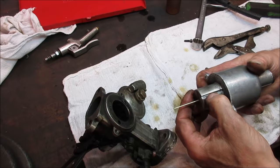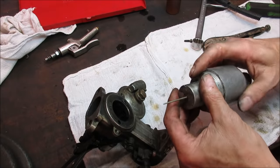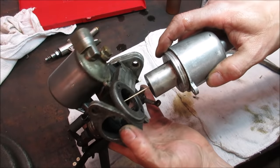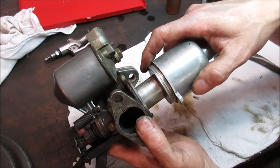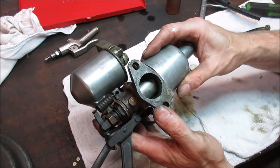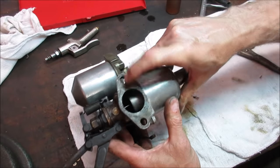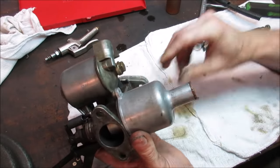I'm sure that gets keyed in, right? So that's got to lock in, and then we put two screws in it, and that should, that moves better than it did before.